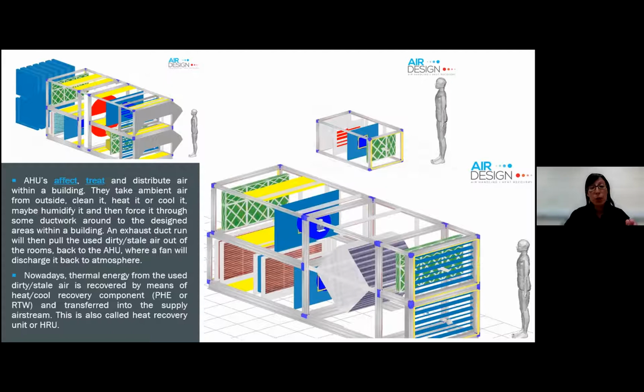You've got both supply and extract air streams running through the specialized components inside the same box. We have components that range from several stages of filtration, depending on the location of the building, the specification, and the application and use of that project building. We have different components that do the heating or the cooling of that air. The incoming air can also be humidified or dehumidified, depending on the conditions required.